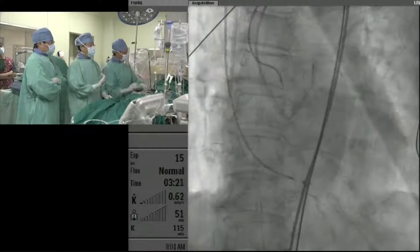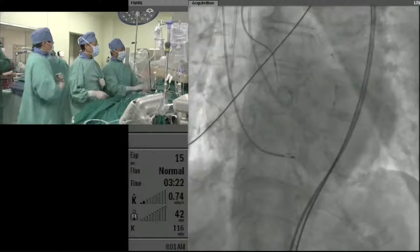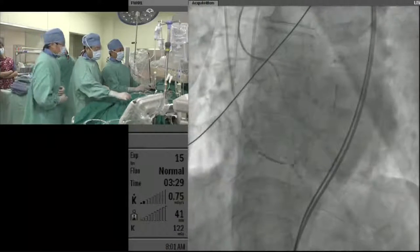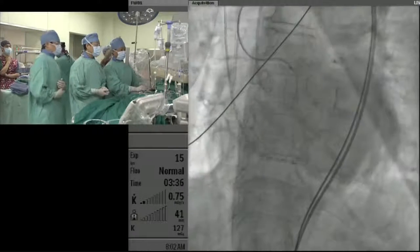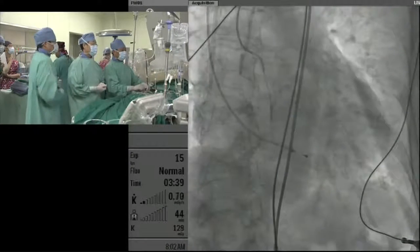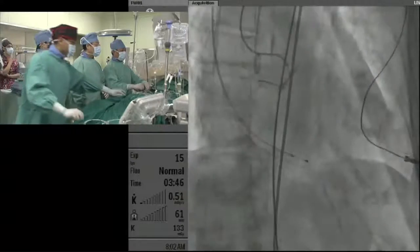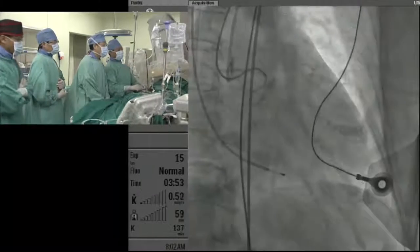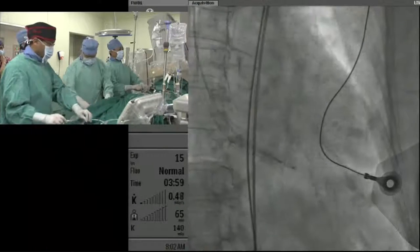I see the pacemaker is from the neck. Does that mean you're going to be leaving this in for a day or two? The pacemaker will stay until tomorrow, probably. Yes. Is that a hydrophilic wire you're using? Yeah, it's the Cook wire.